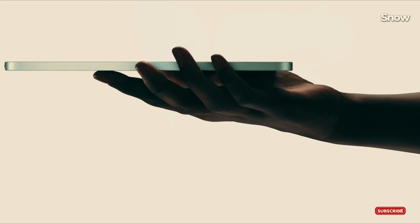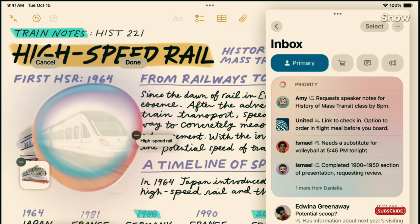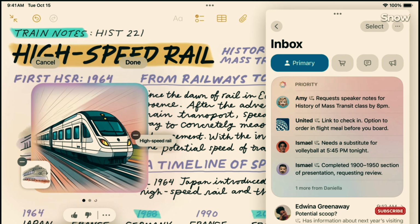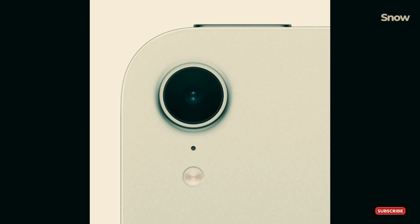Design-wise, Apple's sticking with what works. The iPad Mini 7 keeps the sleek all-screen design with squared-off edges. If you love the look of the iPad Mini 6, then good news, you're getting the same chic design here. No need to fix what isn't broken, right?